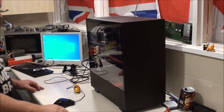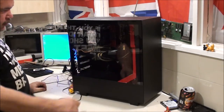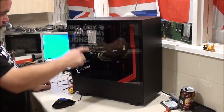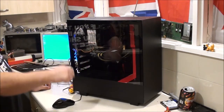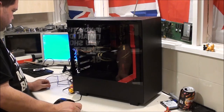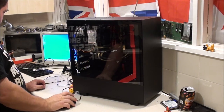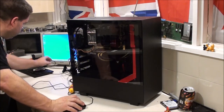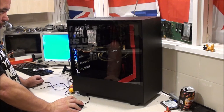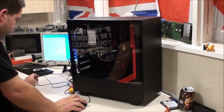Quite a nice little machine, this one. It's got my old Vengeance RAM in there, so I've got that back. Look, see? Exactly the same Cooler Master cooler. An MSI GPU in there. And the processor is an AMD. I'll get you the info up. I know it's a quad core because I've already Googled it.